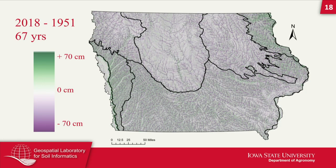So then if we do the subtraction of the current map from the most recent map, and I want to emphasize that this is a statistical prediction. This isn't a process model. We're not using like the Century model or anything. This is just prediction for different time intervals.